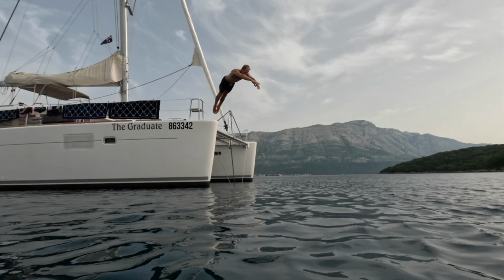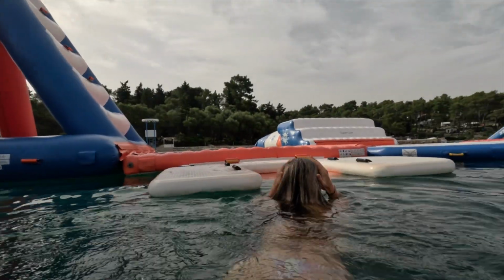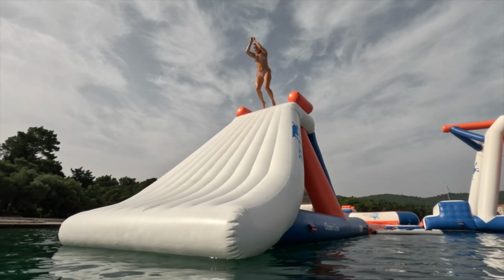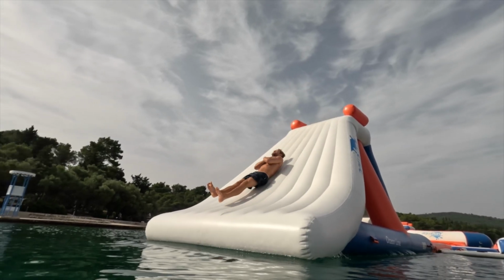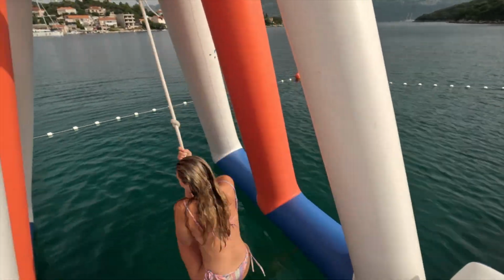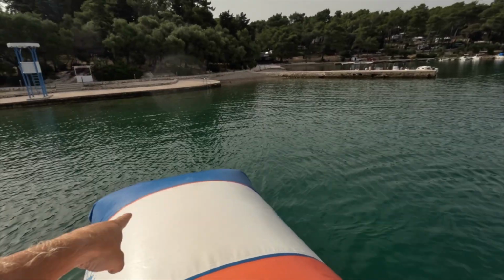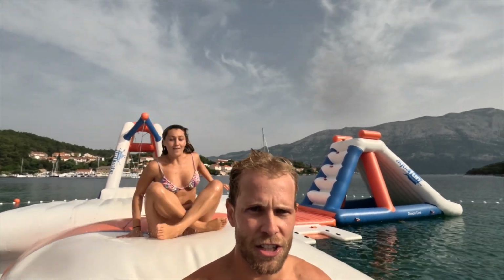We're moored and there's like a big playground thing. It's early, no one's there, so we're gonna go have a little fun. How do you get there? Just climb to the end. Dude, it's harder than it looks. No, slowly. 2, 1, go. Launch.